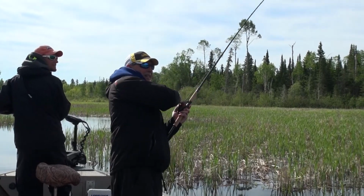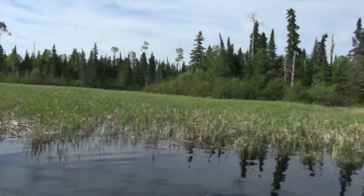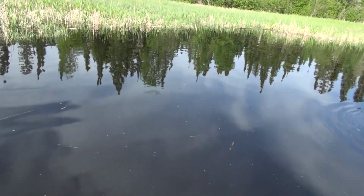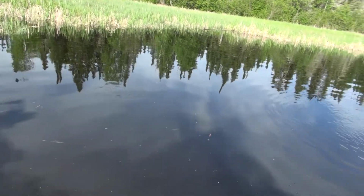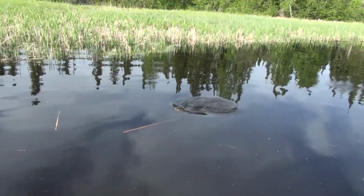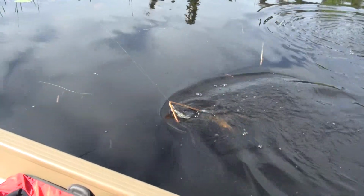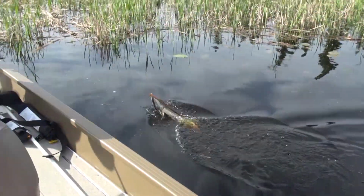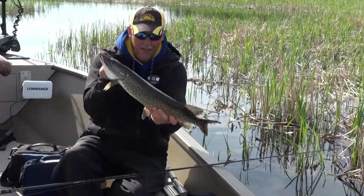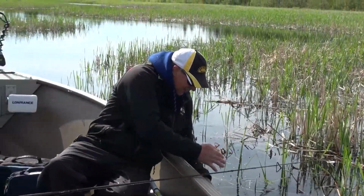There's a hookup. Got him. Whoa, baby. Let's see what we got here. I haven't been able to get a good look at him. No, not that big a fish. Just a little guy, but a start. Just a little one. Got some slime on the hands. All right.